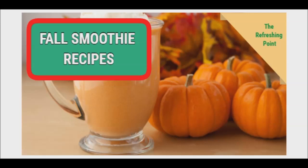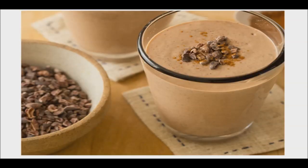I will be sharing with you yummy and healthy fall smoothie recipes. This is the time of year for yummy fall-themed drinks. The problem is they are loaded with sugar, preservatives, and dairy. When you are trying to boost thyroid and immune function, those options just don't work well. Luckily, there are some delicious, healthy alternatives for you to try.